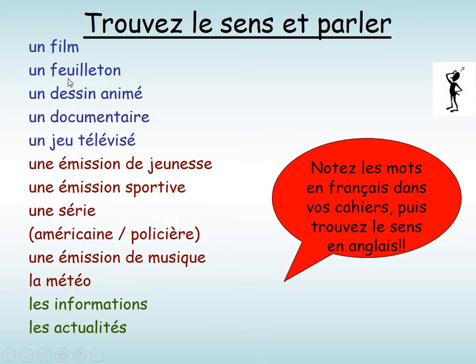Next, un feuilleton. This word looks a lot more difficult than it actually is. It's because of all the vowels, probably. Un feuilleton. Feuilleton. I'll go through what they mean in a second. Feuilleton. And dessin animé. Those of you with good memories might be able to figure this one out anyway. Thinking back to year 8. And dessin animé. And documentaire. Documentaire. Notice how I'm not rushing. Documentaire. It's taking me an extra half a second or so to say this word, but I'm saying it correctly.